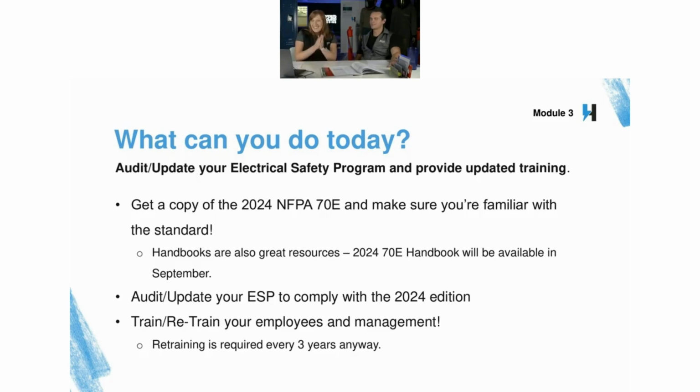Oh yeah. Can't wait. Once you get familiar or get a copy, get some access to that standard, the 2024 edition, go ahead and audit your safety program. Go through it, make sure the definitions make sense, make sure that your policies and requirements line up with what the 70E requires at a minimum. Go above and beyond, by all means, but at a minimum, make sure that it's following what this is requiring you to do.